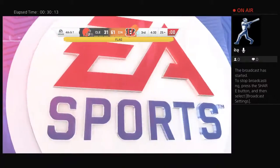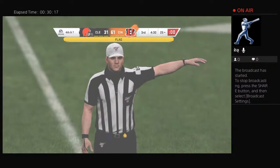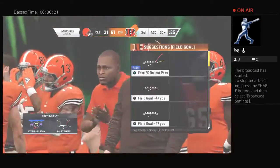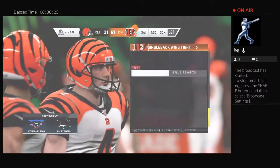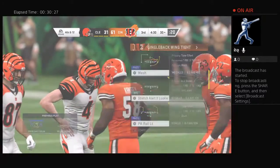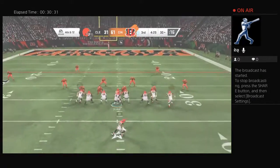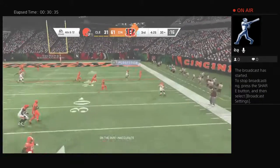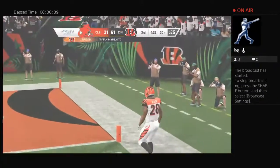And they're not going to get the kick off in time. Delay of game, offense. And that'll be accepted, of course, and that moves them back 5. Now look at this, 4th and 12, and they're going to line up to go for it. They'll look to throw. Flushed out right. And that is going to be incomplete.